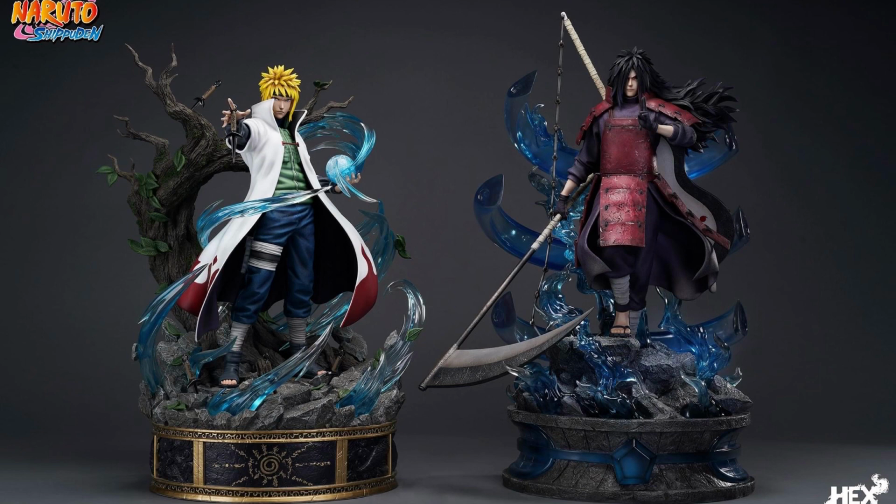I do prefer Madara's base over Minato's. I feel like Minato's base has a little too much going on at the bottom with the whole gold and black and all the little, you know, jutsu symbols down there. The sealing jutsus, I don't know. I feel like his base is a little busy. Madara is much more simple. It's simple enough that you overlook it and you just go straight for Madara, where with Minato, you look at him and then you're like, what the hell is this at the bottom? You know? That's personal preference, that's just me.